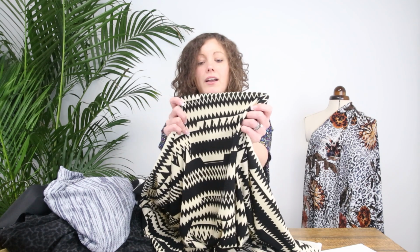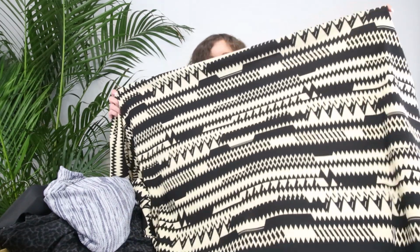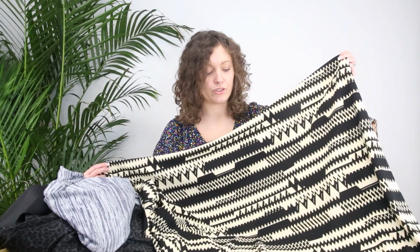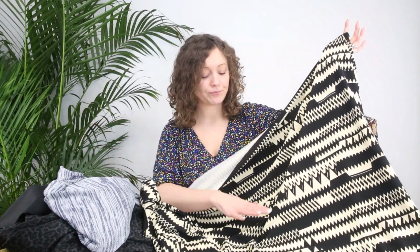And on the textured surface, hopefully you might be able to pick that up on camera if I hold it up like this. You'll be able to see on the surface it has this wonderful texture, and it really adds to the overall design. I do think this geometric print is just absolutely gorgeous. I think in black and cream it's fabulous, but it does come in other colours on the site as well, some really lovely colours, so do check those out.